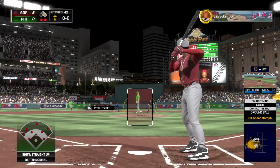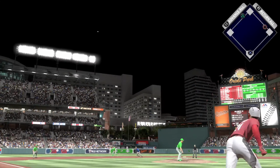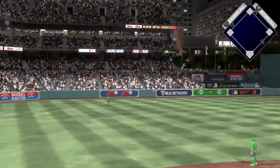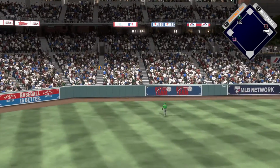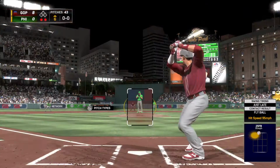Ready for another chance. Ken Griffey Jr. He homered back in the 3rd inning in this one. There's a swing, and he sends a ball high in the air into left field. Gordon going back, and goodbye. This one ain't coming back.